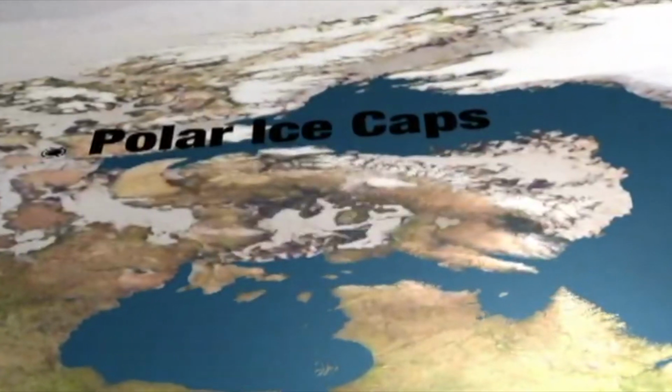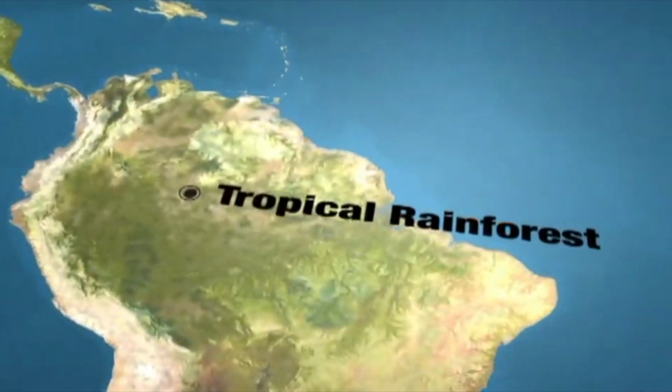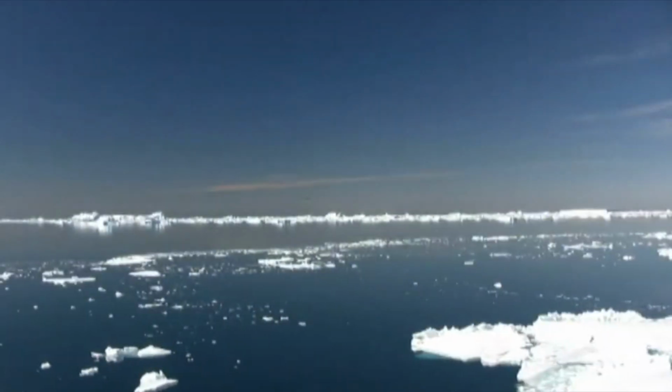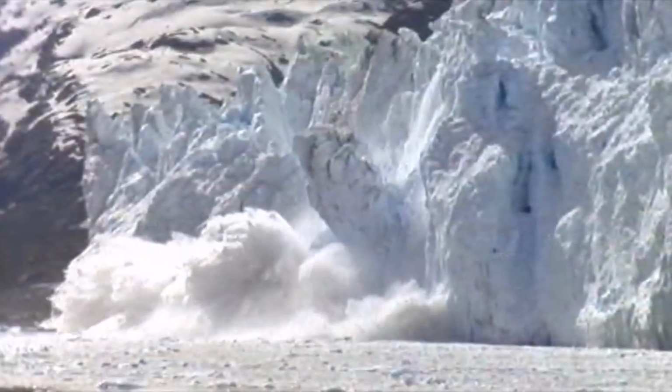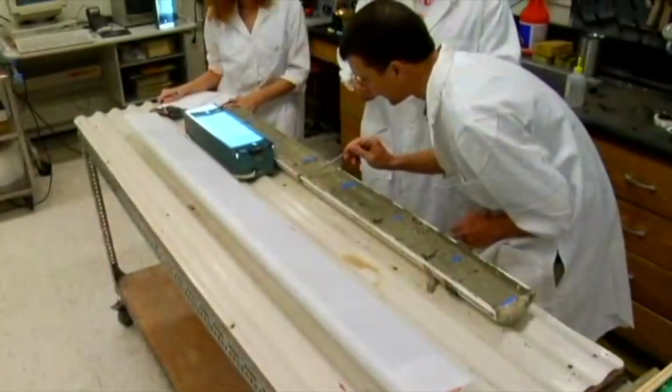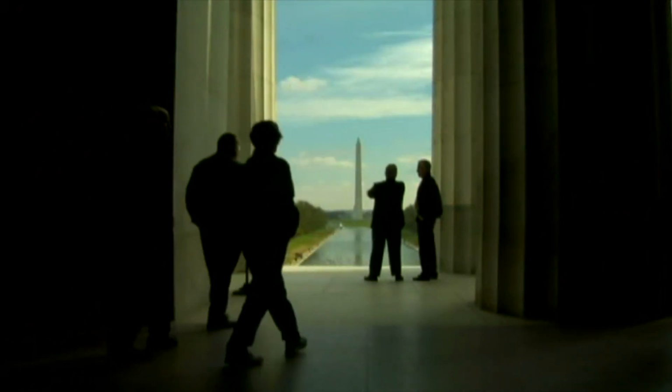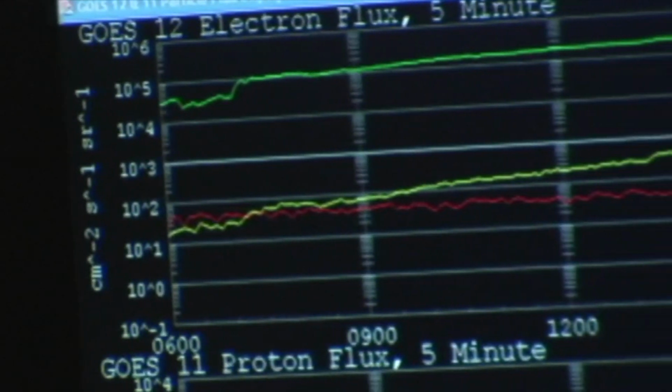From polar ice caps to tropical rainforests and everywhere in between, our world is constantly evolving. And as it does, so does our climate. Scientists depend on complete and accurate data in their quest to analyze and communicate these changes to decision makers and their constituents. Accurate information is our best ally.